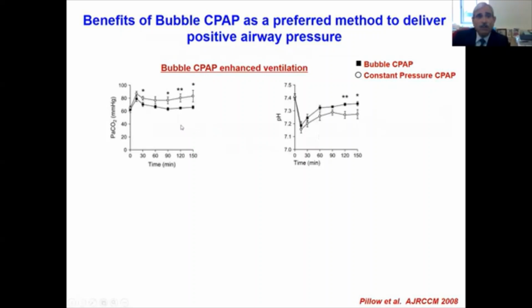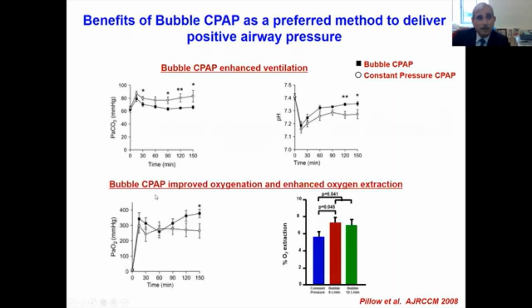And what they showed was the animals treated with bubble CPAP, shown here in solid rectangles, had enhanced ventilation by having a better pH and lower PCO2 compared to constant pressure CPAP, shown here in open circles. Further, bubble CPAP animals also demonstrated improved oxygenation and enhanced oxygen extraction compared to the constant pressure system. In their study, they were not able to show any differences between 8 or 12 liters flow.